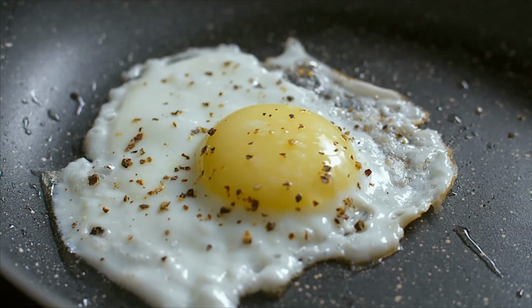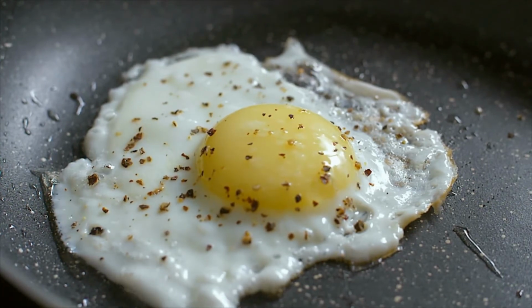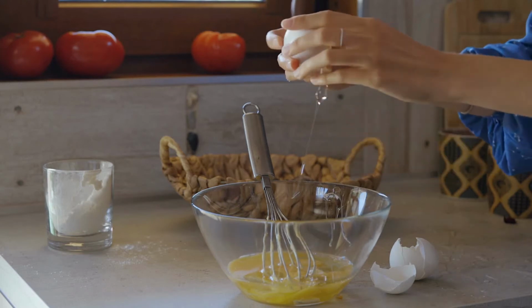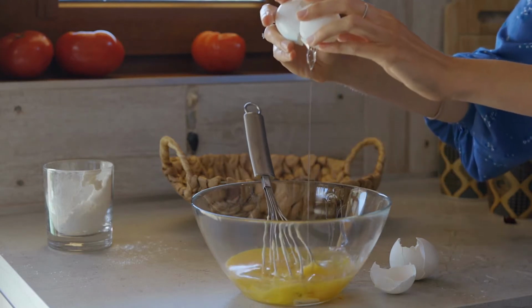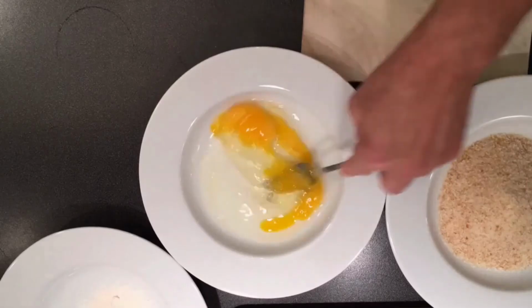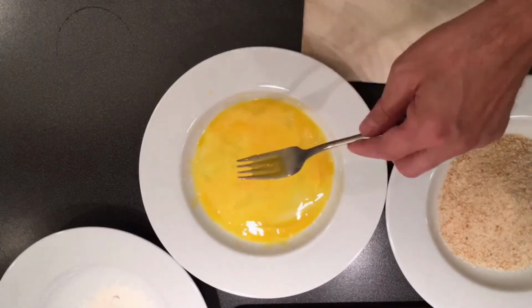You have to eat the whole egg because most of eggs' nutrients are found in the yolk. Although egg yolks are high in cholesterol, consuming them doesn't raise blood cholesterol levels in most people. Instead, it may help protect your heart and eye health.